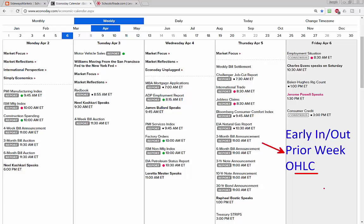So early in, early out on a Friday morning, and watch that last week, not this week, but last week's open, high, low, close levels, because they're going to start acting as price magnets as we go into the end of this week. End of the week, last week's levels. End of the month, last month's levels, so on and so forth. All right, so we've covered a lot today. Early in, early out. Prior week open, high, low, close levels.